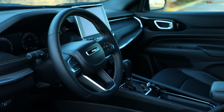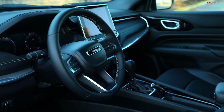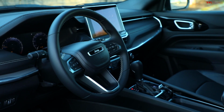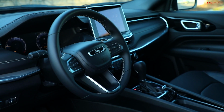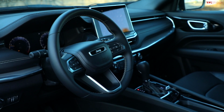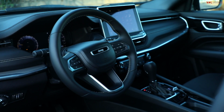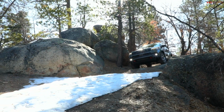So if you want your Jeep with, for example, a leather-wrapped steering wheel, heated front seats, a heated steering wheel, 8-way driver power seat, the 10.1-inch screen, and alarm system, that's all going to be included in the new Latitude Lux model. So let's talk about capability and the four-wheel drive system.